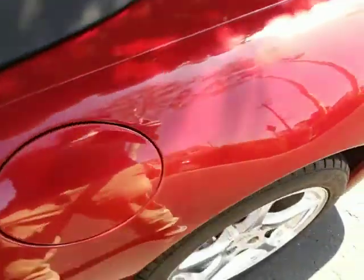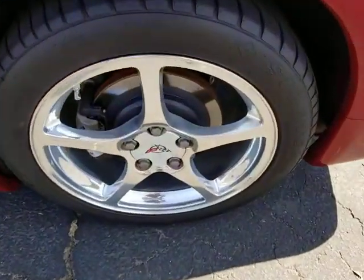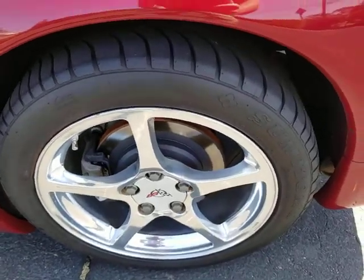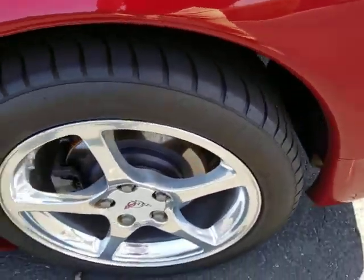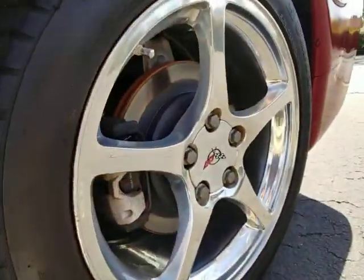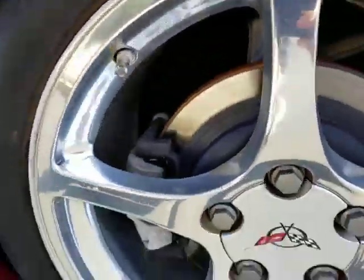So that's about it. Oh, the wheels. Wheels are chrome factory wheels. They look good. The rear tires are Sunioto, and they probably have about 50% at least, not more, and they're in good shape. The car drives good on them.